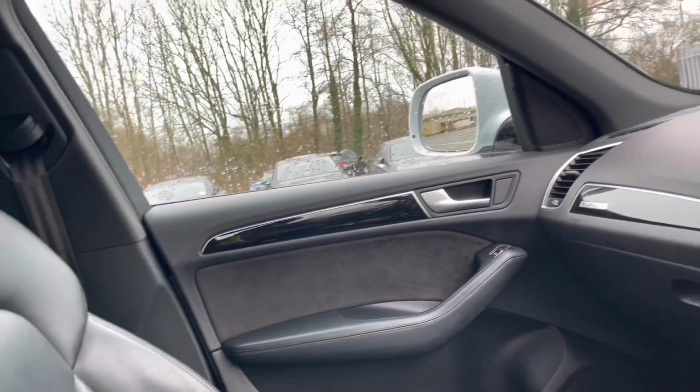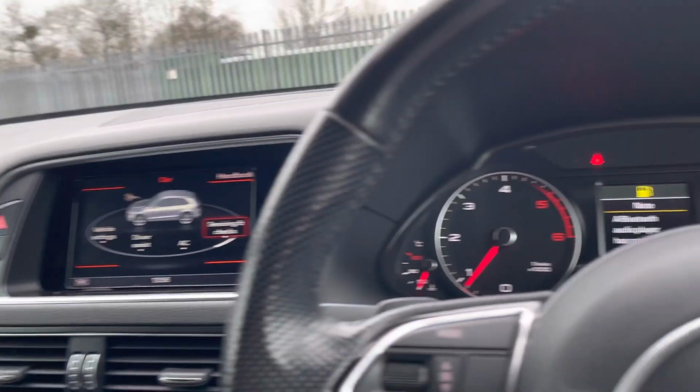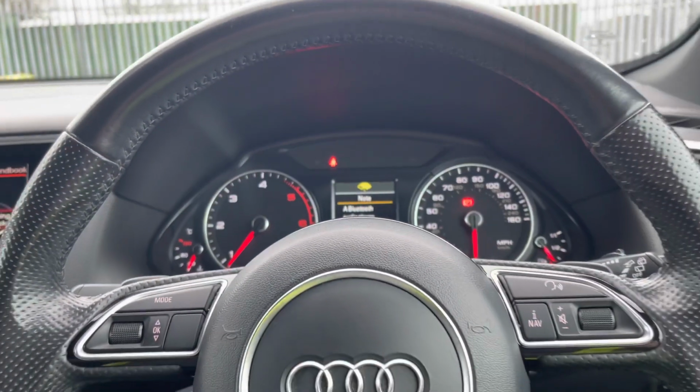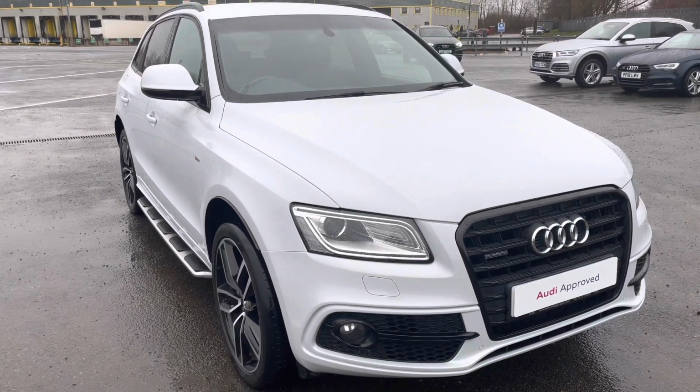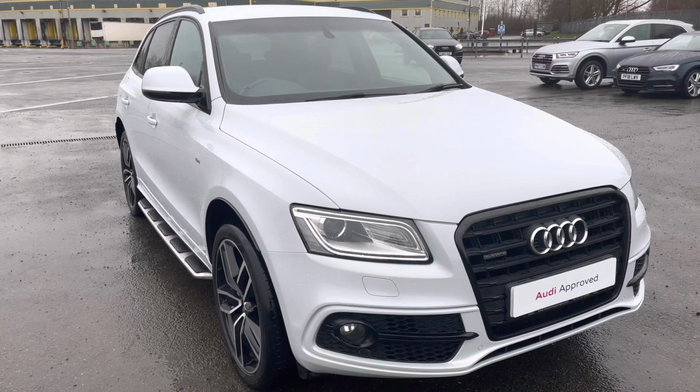As I pan round now, you really get a better view of those piano black inlays, which really nicely finish the interior of this car. That concludes this walk round and interior video of this stunning Audi Q5 finished in Suzuka grey.